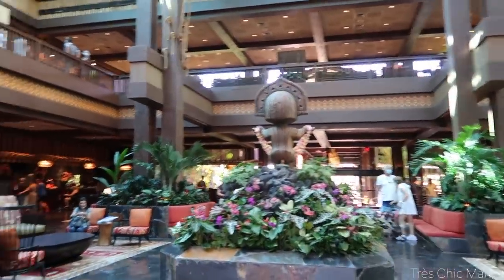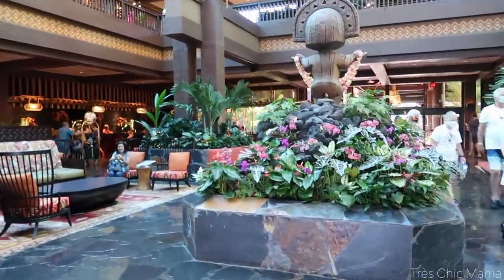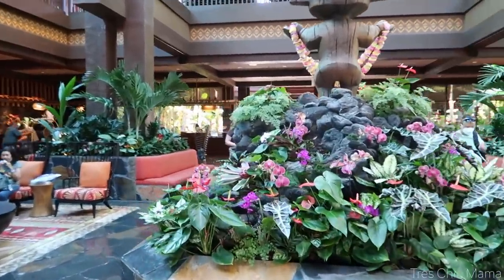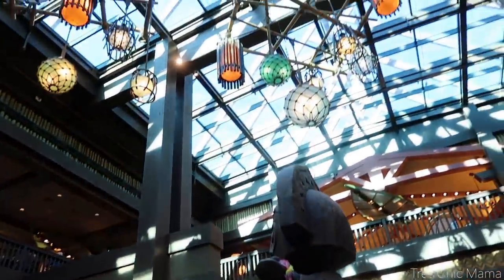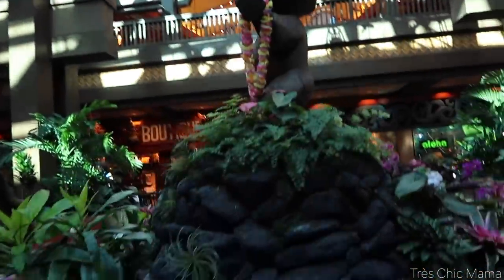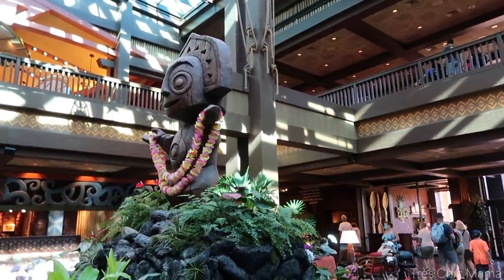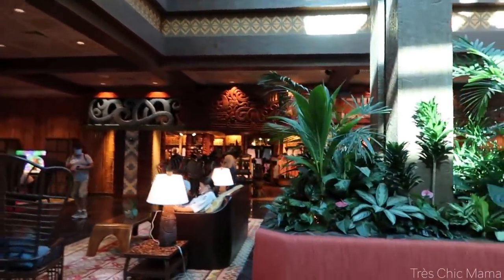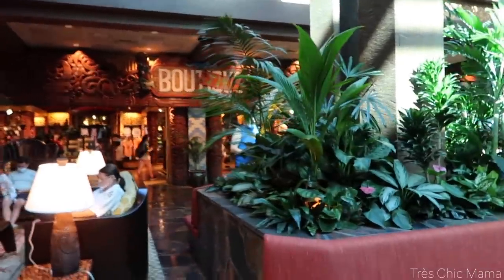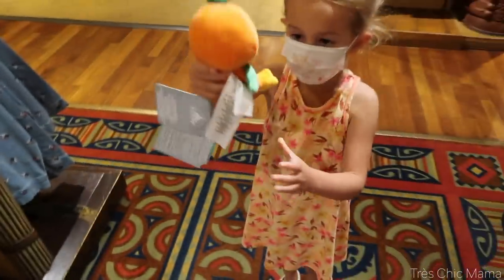Okay, I realized I haven't shown too much of the Polynesian, but this is the lobby. And it is obviously Polynesian themed. It has a statue and these globe lights over here. And the smell of this lobby is just, I want a candle that smells like this lobby. It's so nice. And then they have a couple of different merch shops, one down here, one upstairs. Good morning. Okay, I think I officially need this shirt because I am a Disney mom. Look at that head, Daddy.